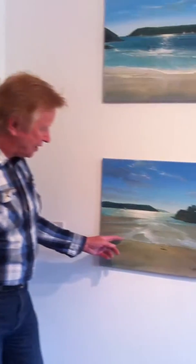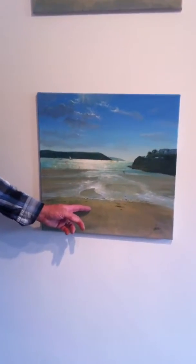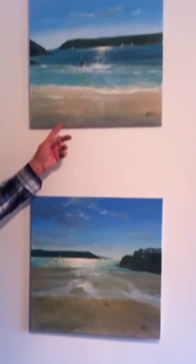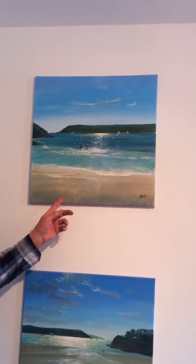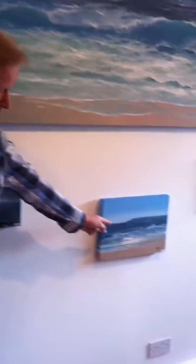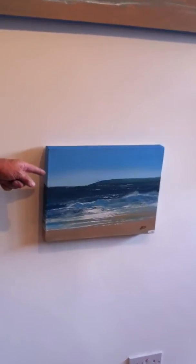First picture we got here is of South Sands in Salcombe. Then we've got Sunny Cove, which is at Salcombe on the other side of the river. And moving across, we've got some small ones here, including Start Point Lighthouse, seen from Slapton Sands.